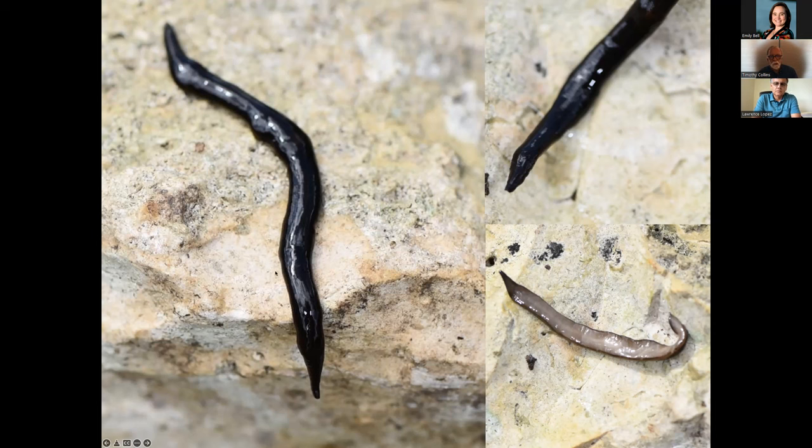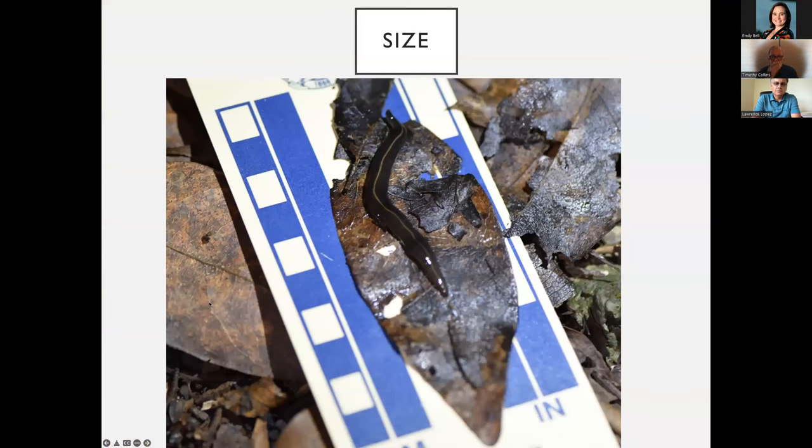So depending on when you see them, they can look pretty dramatically different. As far as size goes, saying how big these things are is kind of like asking how long a slinky is, right? It depends on when you look at it. But here's a scale bar in centimeters on the left and inches on the right. And we found them as big as 8 centimeters or so. So it's a relatively large, relatively beefy flatworm.